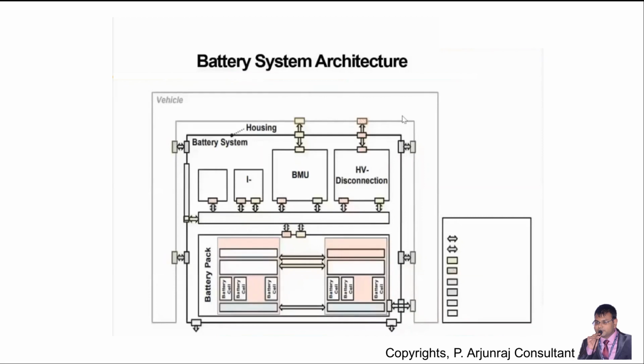Here, the international functional safety standard, ISO 26262, has to be considered whenever you go for any development of electrical and electronics within road vehicles. Road vehicles will have different weights, and for all those road vehicles you need to have ISO 26262.